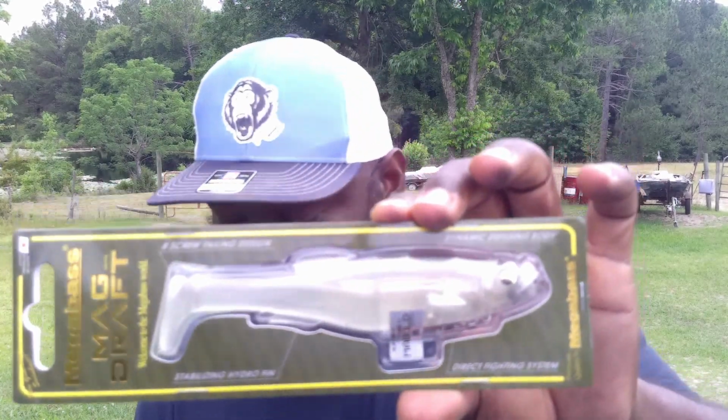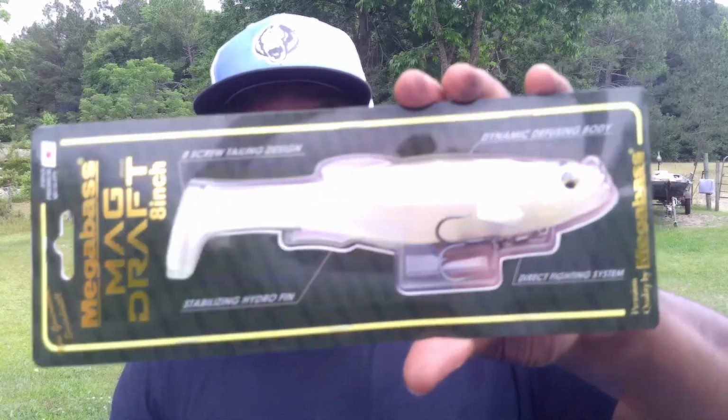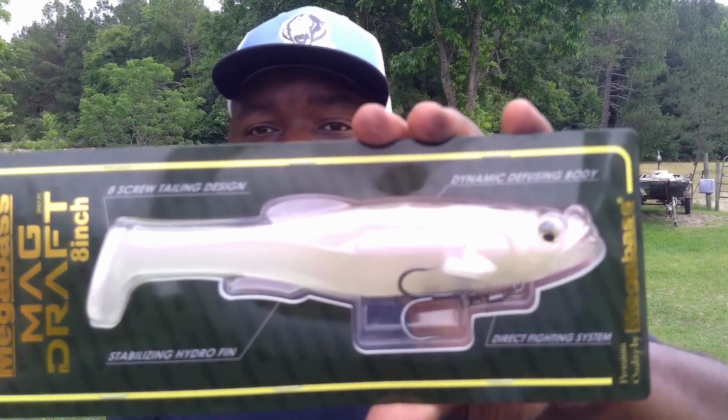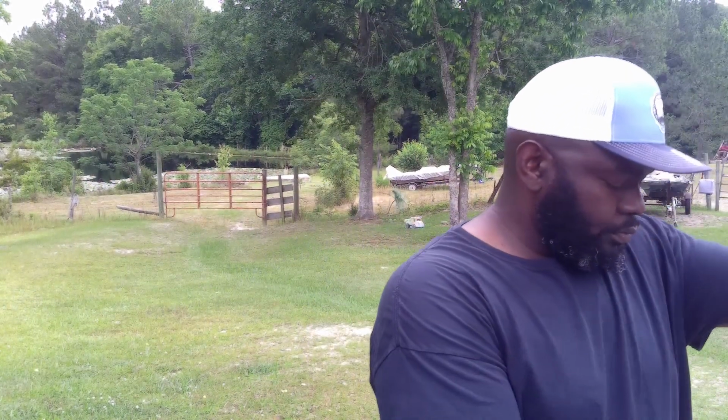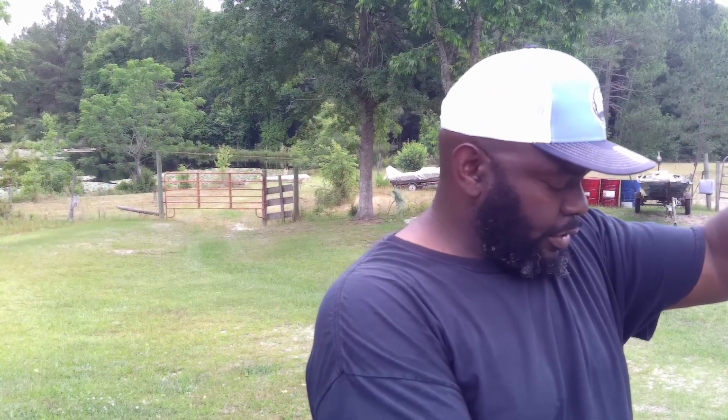Now, I just gave you 2 options as far as swim baits go. At this point in time, you either want to go big or very big, which is the 8-inch Mag Draft. That's the 6-inch. Or you want to go tiny finesse. Those are the 2 directions that you would want to go at this point in time.